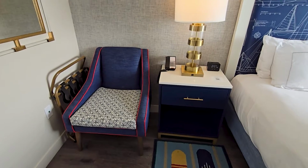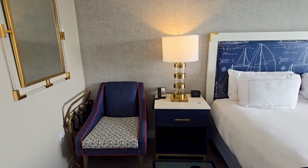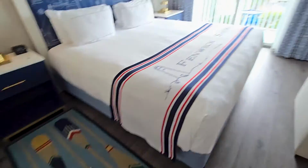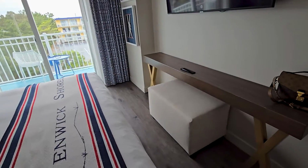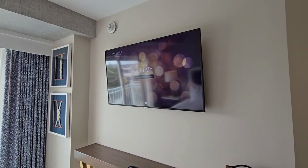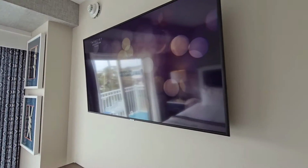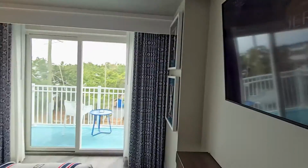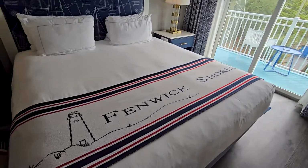Chair right there. Love that theming. There's that mirror. You have the oars on the rug right there. You have a little ottoman right there. Long table right there to put your stuff on. Another TV right there, also greeting me. I love how all these TVs greet me. It's pretty cool. And then here's the bed, king size bed.